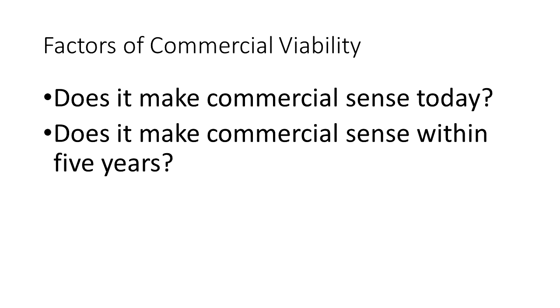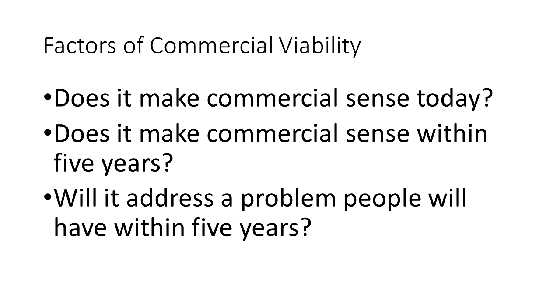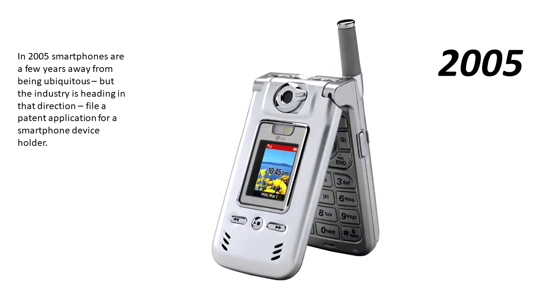And on that theme of looking into the future, another factor of viability is, will it address a problem that we don't know about yet or don't have yet? And let's take a look at an example of that. Let's take a ride on a time machine back to 2005. And this is what the typical mobile phone looked like back then. If you were lucky, it had a camera, maybe a calculator, and a calendar on board. But it typically did not have GPS-based navigation.